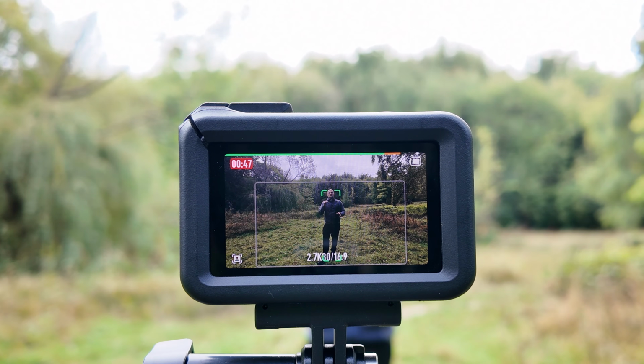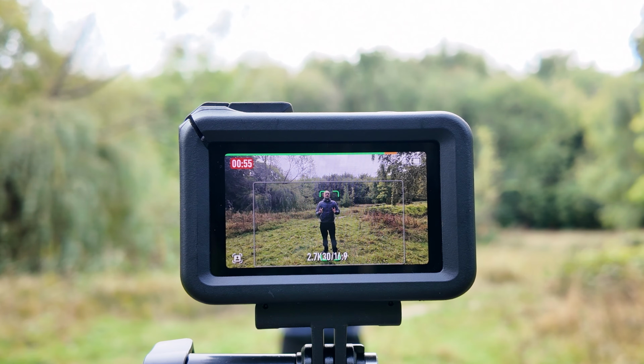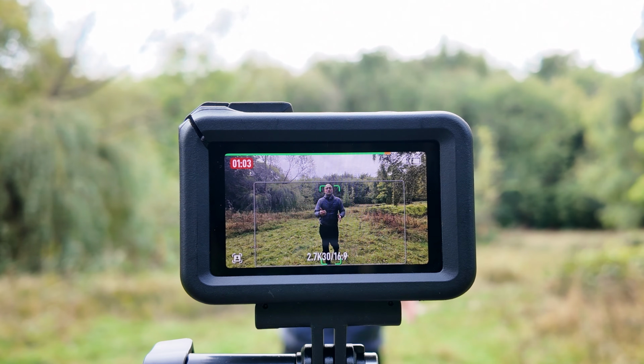Just like the Pocket 3, side by side up to here. So now I'm going to duck down, disappear from the frame. I want to do exactly what I did with the Pocket 3, just so it's a fair comparison. So I'm going to get out of the frame and come back in. Now this is where the Pocket 3 failed, and I did do it several times just to make sure. I did really try to get that in, but obviously I'm not going to show you all 7 times.